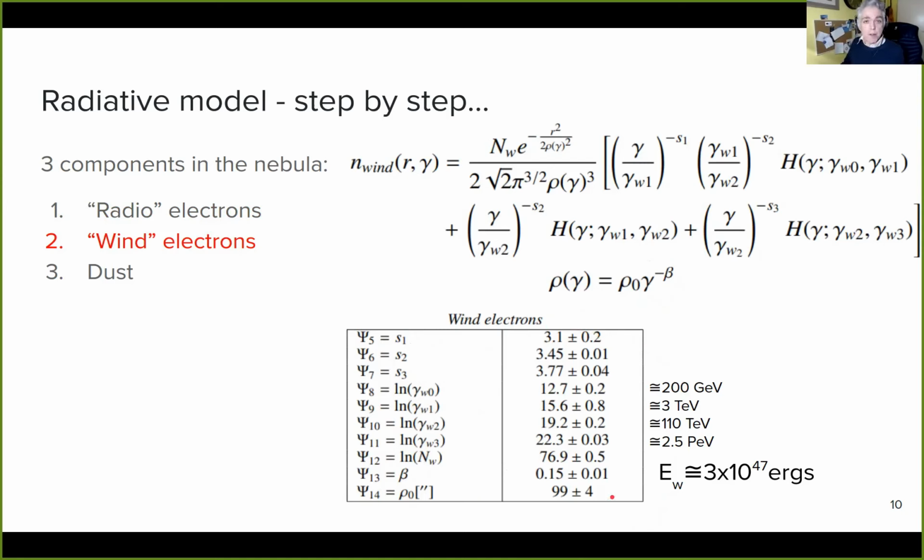We can determine all of them in this fit because there's lots of data that we fit to that you saw already before. Just to give you some ideas, the wind electrons start at about 200 GeV. They have breaks at 3 TeV and 100 TeV, and they end at the highest energy of 2.5 PeV. And again, wind electrons have about the same total energy as the radio electrons. Interestingly also, the spatial distribution of the wind electrons extends a little bit further than the radio electrons, which is a bit counterintuitive if you think about cooling processes. That tells you already that, in addition to energy-independent convective motion, there must also be energy-dependent, diffusive transport involved in this whole thing.